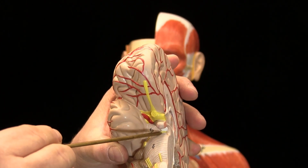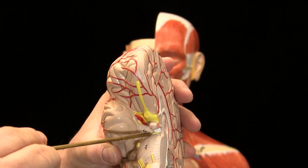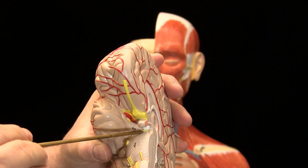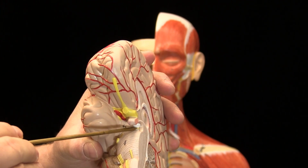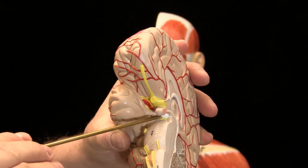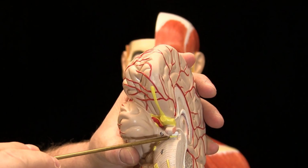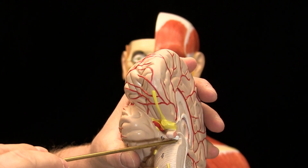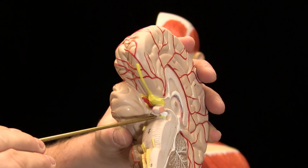Cranial nerve number 3 is known as the oculomotor nerve, and as its name suggests, it is going to be a nerve that's involved in moving the eyes by innervating the extraocular muscles. Now, it also is involved in allowing our pupil to respond to light by allowing it to constrict. So pupillary constriction is also controlled by cranial nerve 3.